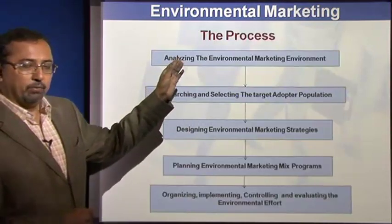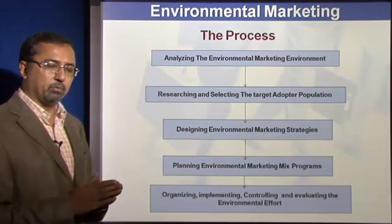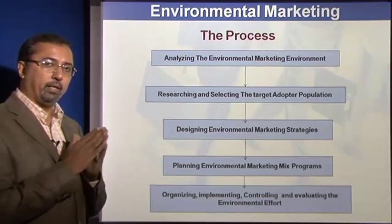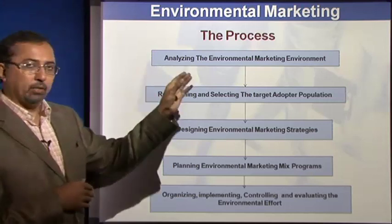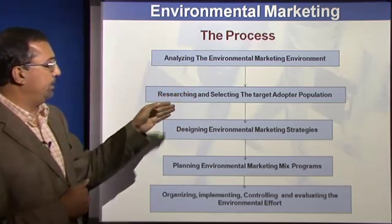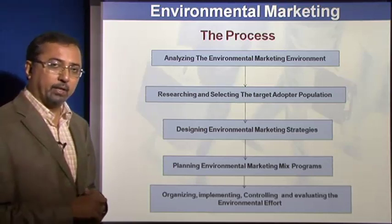So overall, if you look at it, there is a certain process, and this process is pretty similar to what we have seen in some other marketing processes, but here you have to take into account the fact that you are very concerned and mindful of environmental issues. So really you need to figure out what is the environmental marketing environment outside. Second, how do you look at who is your target market for something like this? It could be quite different.